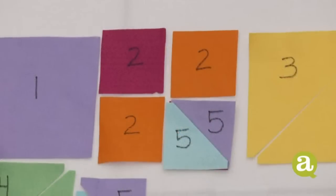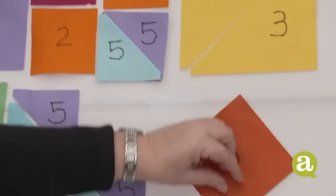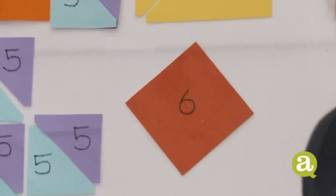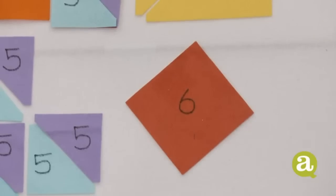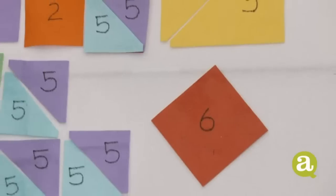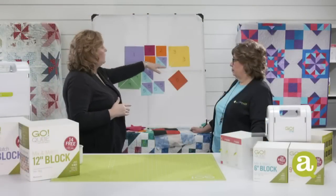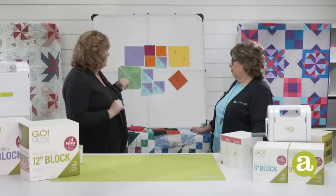Okay. Now, this is one of my favorite shapes. What shape is that, Miss Erica? That is our square on point. It is a square on point. So the difference between a square and a square on point is how they are meant to stay. So this is shape number one. It is a square. All the sides are equal. Shape number six, all the sides are equal.